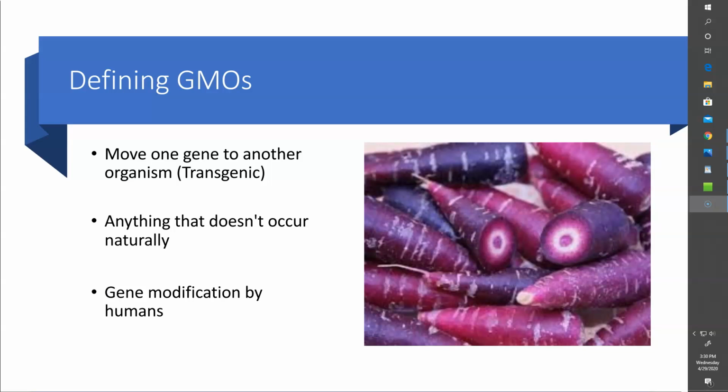This leads to a problem too, because again, there's a picture here of a purple carrot. If we go back to artificial selection, carrots are mainly orange now, but we've bred the purple out of it. There's a story from Europe years ago about King Orange and carrots; you can look it up, it's kind of interesting. But all three of these attempt to define it, but don't quite define everything. I don't think everybody would agree with these definitions.